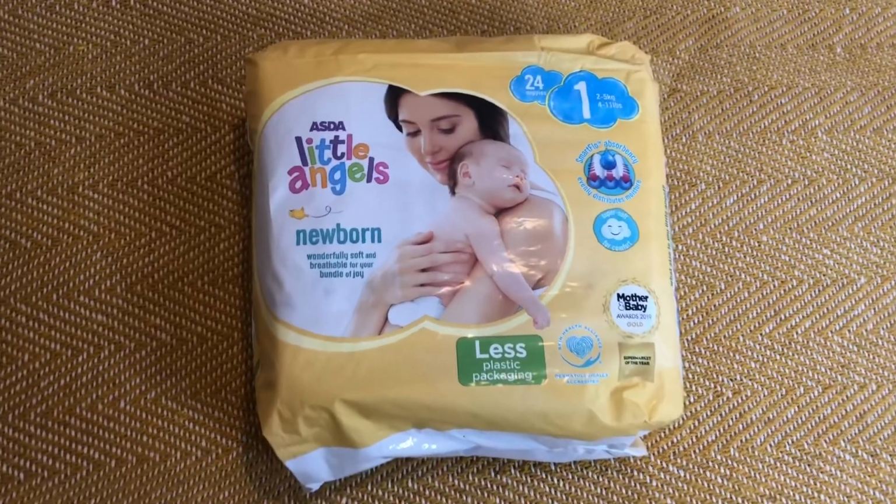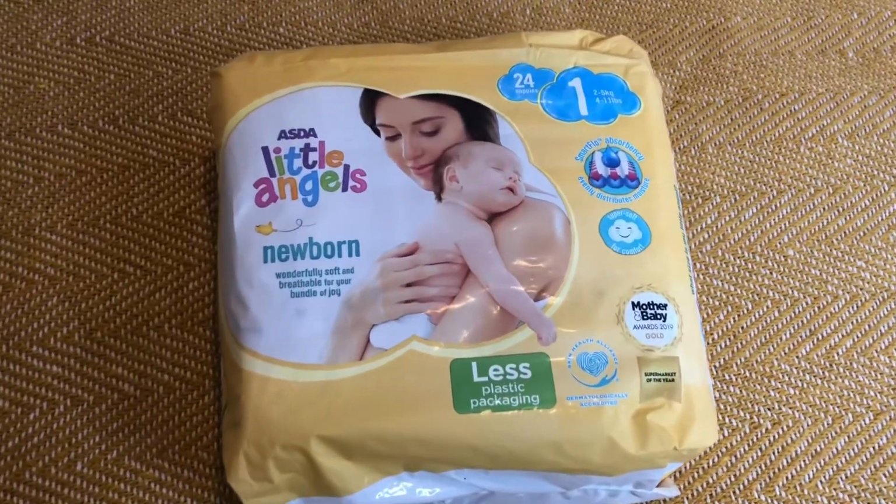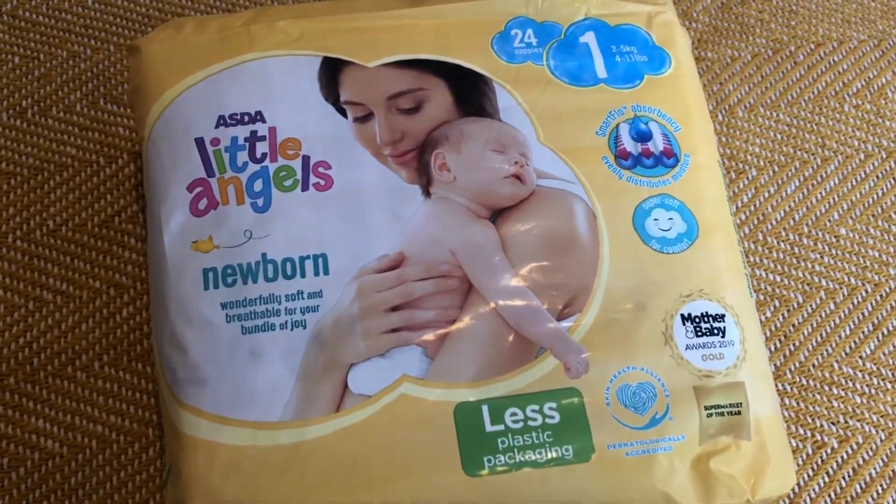It's not a problem. I then have a pack of 24 nappies. This is just the Asda Little Angels one. We found that these were the best when Nicholas was really, really young. So we're kind of hoping it's the same this time around. If not, again, it's something we can change, but they will do whilst we're in the hospital. And then the rest of the baby stuff is in this packing cube here. And I'll run you through that now.